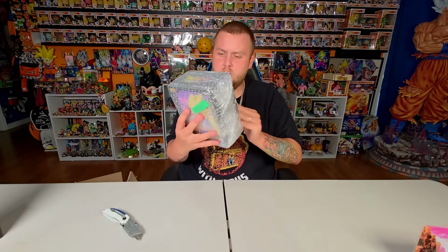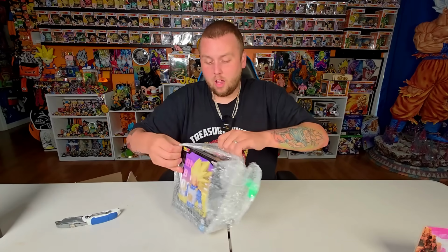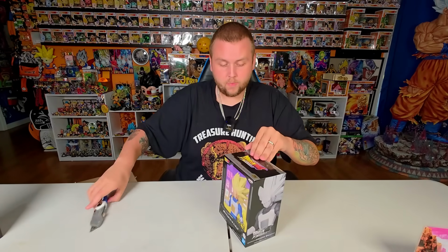Okay, let's go to the next figure here, and we got, come here, bubble wrap. We got a Vegeta, looks like. Let's go ahead and cut him open and see what it looks like. Another Daima figure. A lot of the Daima stuff we just don't have yet because they're still releasing it, because it's pretty new compared to all the other Dragon Ball anime. So let's cut Vegeta out.